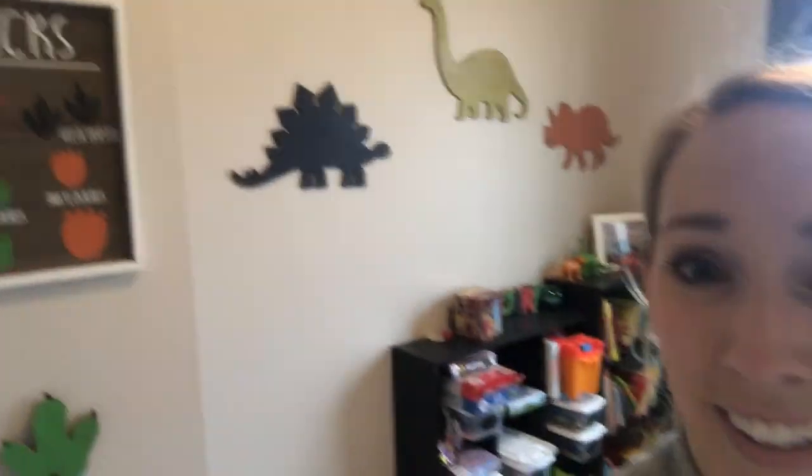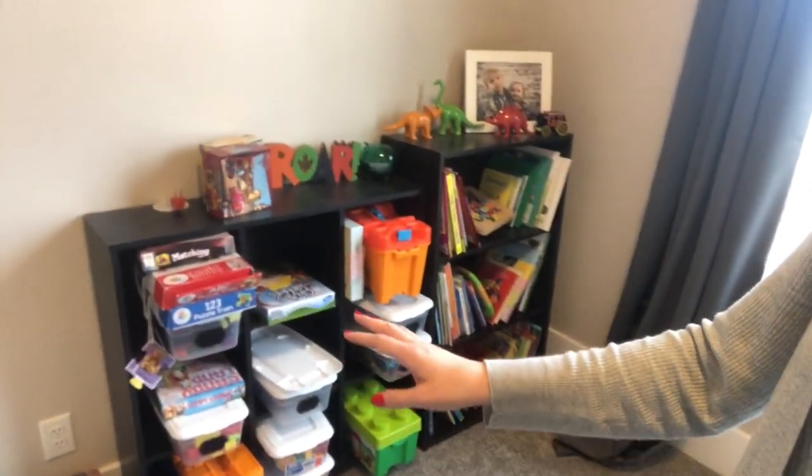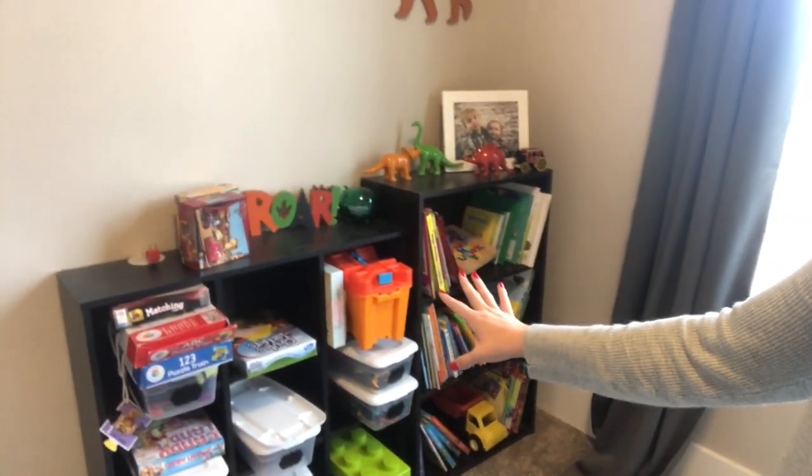So here's Cooper's room, and we went with a lot of the Hobby Lobby dinosaur theme. As you can see, we've got his toys over here. Before anything else in the house was figured out and put away, Cooper's toys were moved in. I love my son. He is very much like me in that he thrives off of order and routine. And I think a lot of toddlers do, but he especially loves organizing. That's like what he does to bring him joy.